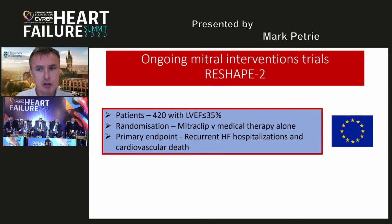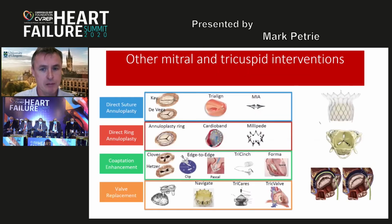So what we're looking for is more randomized evidence. So here we're completing a trial called RESHAPE-HF2 with 420 patients with low ejection fraction, again randomized in a similar way to COAPT and MITRA-FR. So we'll have more data in this area as well to establish exactly which patients benefit and how often we should refer our patients with heart failure and mitral incompetence for MitraClip therapy.